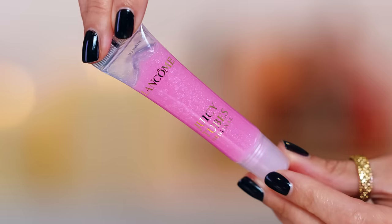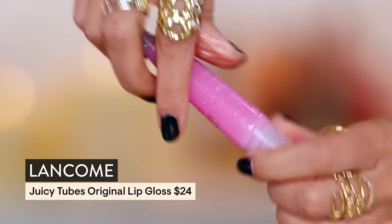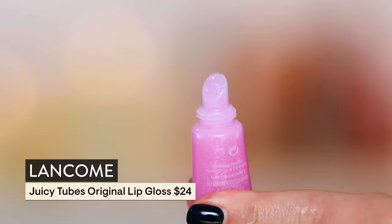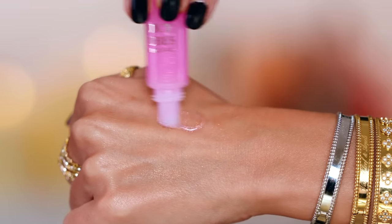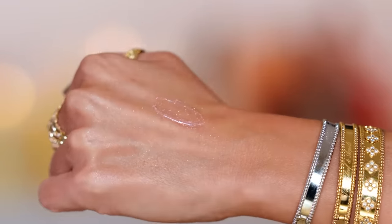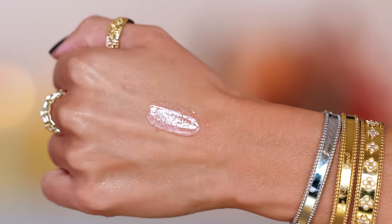Who remembers these back in high school if you're in my age category? This was like a thing. This was like a hardcore thing. Like you wanted to be that girl. You had this floating around in your purse somewhere. Someone's mom got it as a gift with purchase or in a holiday set. And we loved these and they are still so good.